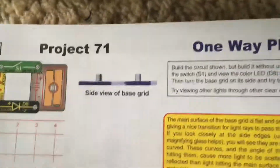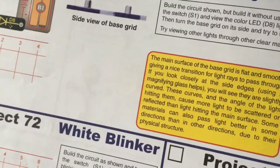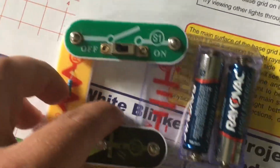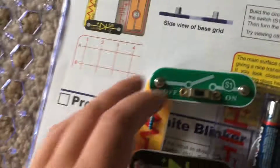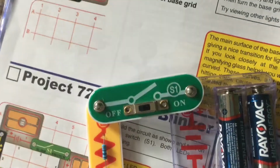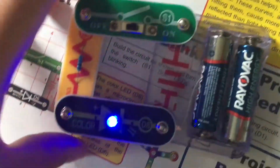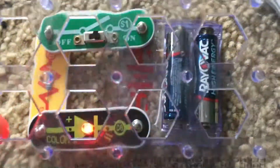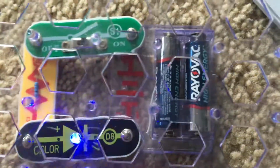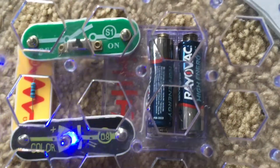Project 71 is One-Way Plastic. This project is very unique in that we are building it without the base grid. But we are going to use the base grid for this project, and in a different way. We will turn on the color LED, it flashes, and then we're going to hold the base grid over the color LED, and you notice how it is transparent and you can easily see through it.